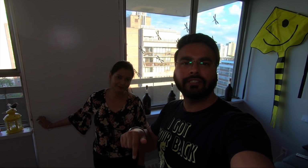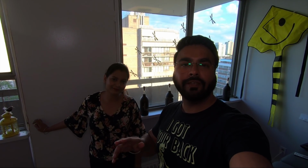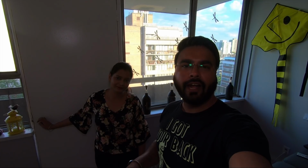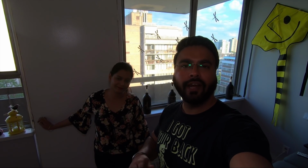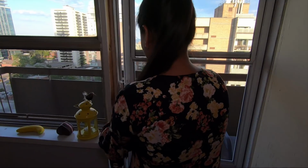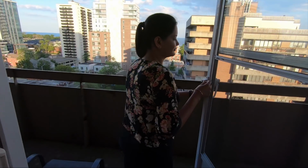That's why we have taken this apartment, and we had to request the building management a lot because we were new and did not have a credit history. We did not want to go for any other building, we only wanted this view. So quickly, let's have a look.